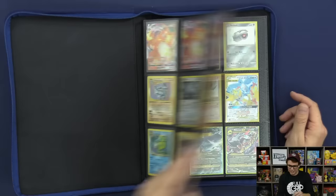And we've got some other random things back here. What we got in the back? The hidden stuff. We've got some crazy, look at that, Whimsicott GX. Some crazy cards back here in the end of that binder.